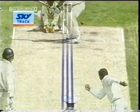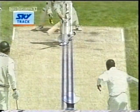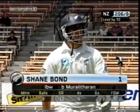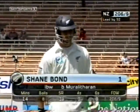Yes, this one from Murali. Pitches right on middle stump, straightened, would have hit leg stump. Shane Bond playing across the line. Murali's got another one. 4 for him now. Shane Bond is on his way. He's out for 1 in New Zealand, 206 for 9.